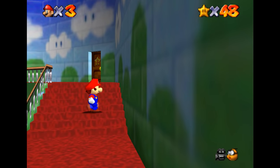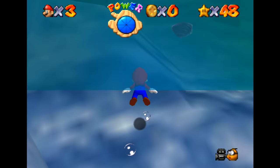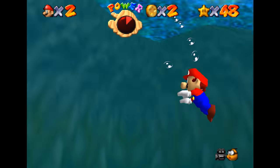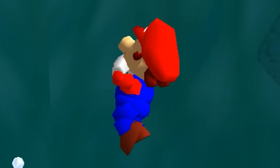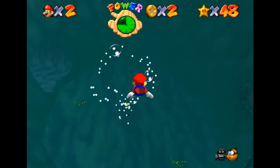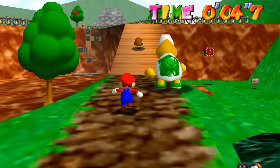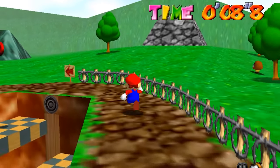Why don't we start with something useful, like a code that makes Mario go faster. He runs faster, he swims faster, and he even dies faster. Hello, Mario. But it's not just Mario that goes faster. Basically, everything that moves goes faster. So if you're trying to cheat in a race or something, you're kind of out of luck.